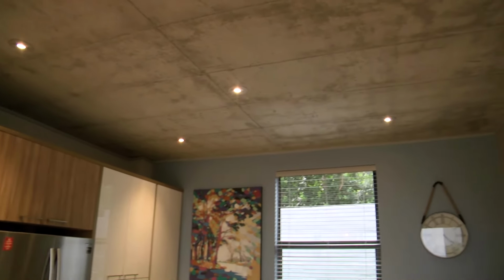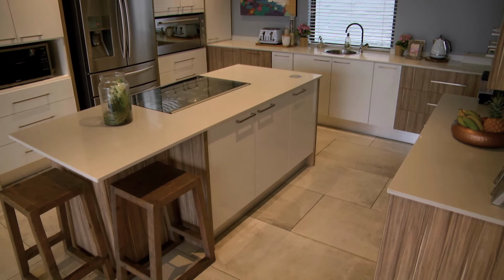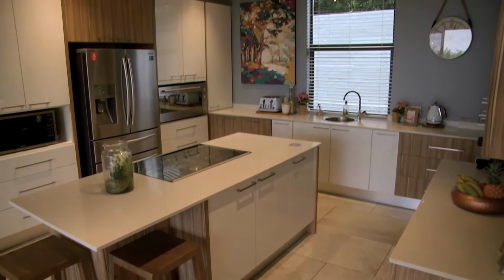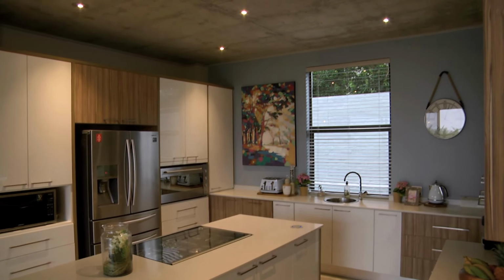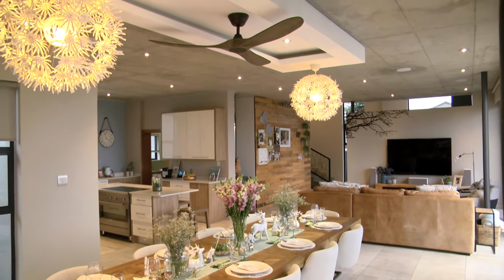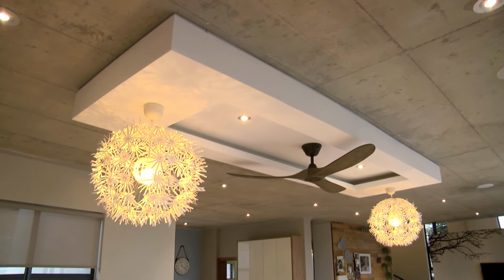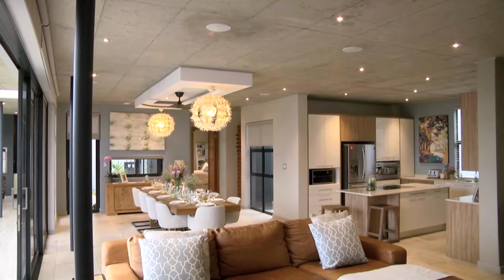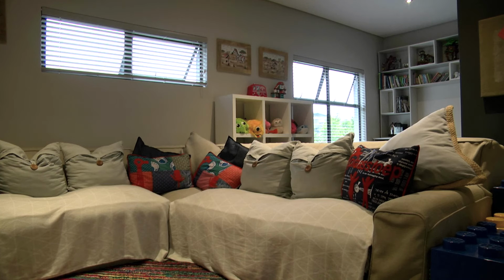And this is all intentional, just to allow for that floating feel. The other elements that we also have that's similar between the inside and the outside is the materials and the textures. We've gone for natural materials. We've got the off-shutter concrete ceilings inside and out. We've used the timber cladding on the inside walls as our feature, and then on the outside with the timber imitation cladding.